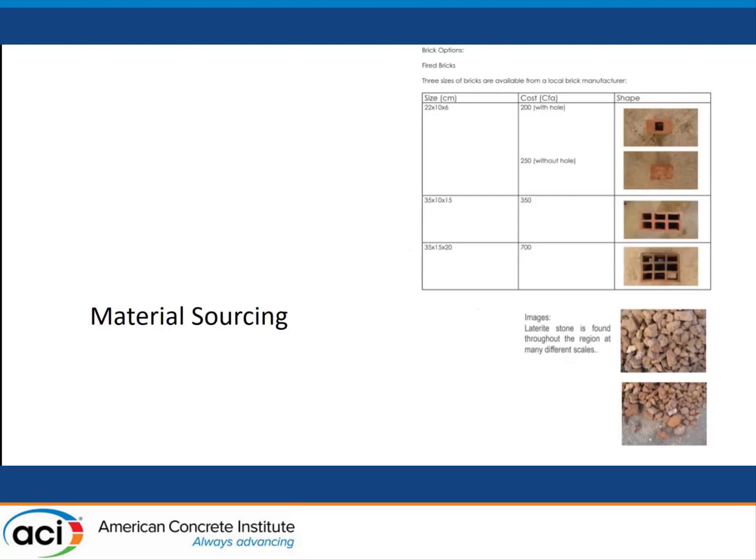And so we again looked at the materials that are available, and also on site there's just tons of laterite in that area. And laterite in that region and in that location, laterite is very strong. And because of the strength of it and the context of it, we actually were able to collect that at fairly no cost because it's right there on site.